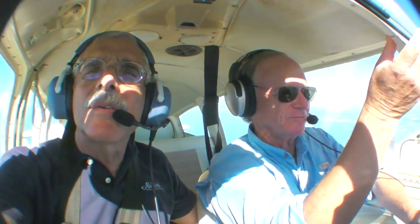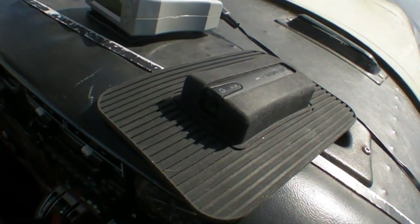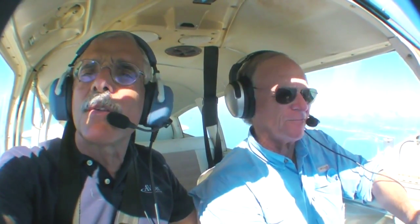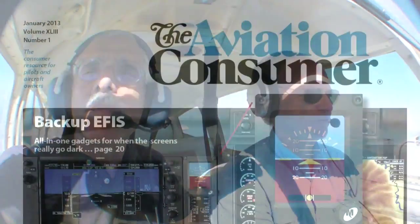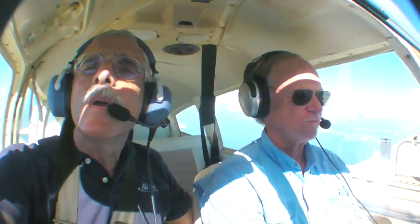So the bottom line here is at a $329 entry price, plus you'll need another $100 for a remote GPS, say like the Garmin GLO we're using here. The Mini really represents the best value in small cockpit displays yet, although the Android 7-inch displays are certainly competitive, and we'll take a look at those in a future issue. For the time being, you can find a full review on the iPad Mini in the January 2013 issue of Aviation Consumer.